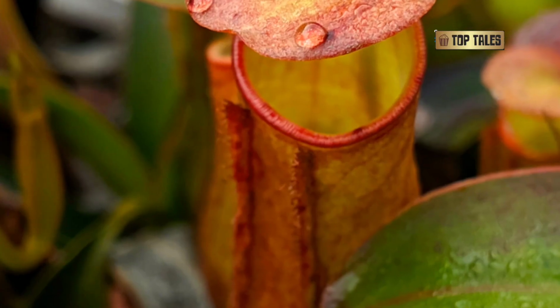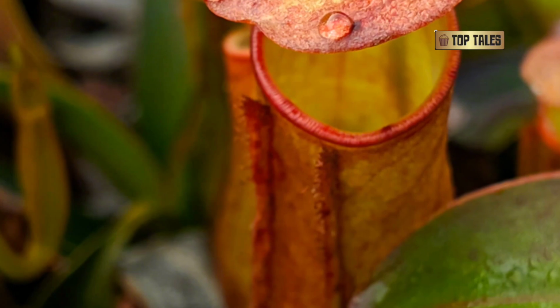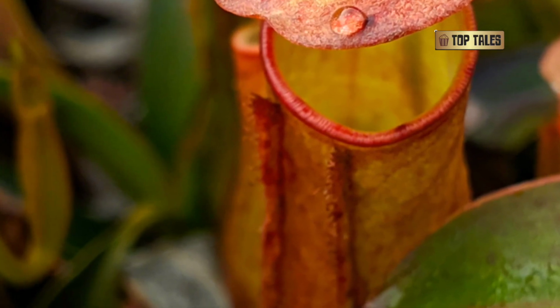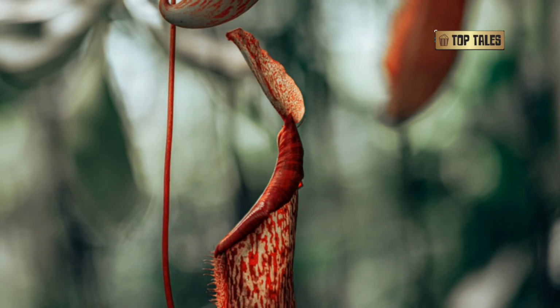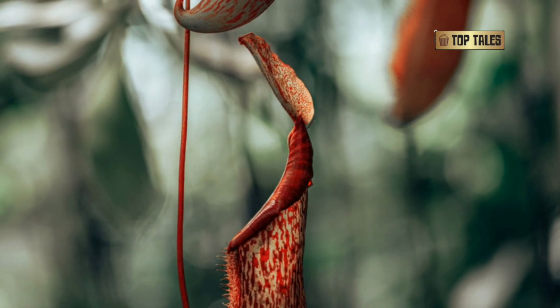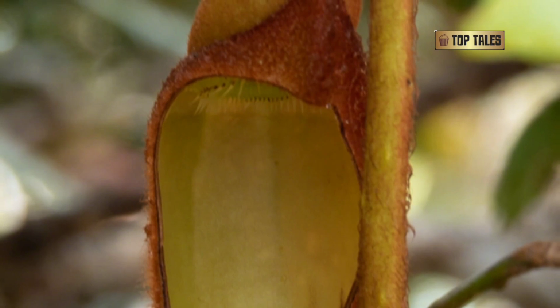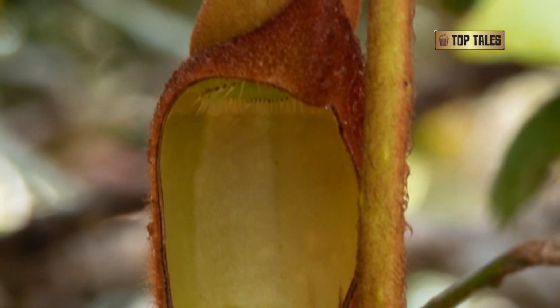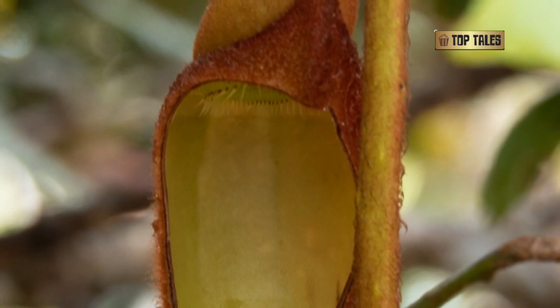The rim of the pitcher, known as the peristome, is often brightly coloured and coated in nectar, enticing insects to their doom. Drawn by the promise of a sugary treat, insects venture onto the slippery peristome, losing their footing and tumbling into the fluid below. Downward-pointing hairs lining the inside of the pitcher prevent escape, and the hapless victims eventually drown in the digestive fluid.